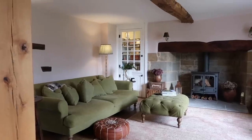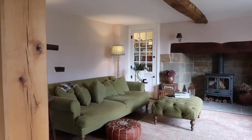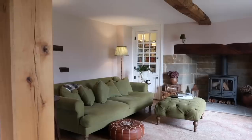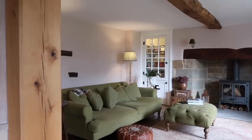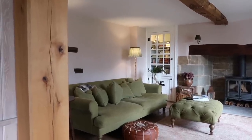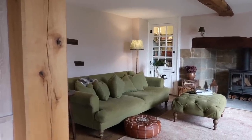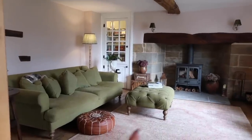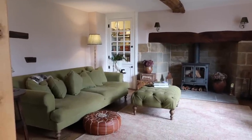This sounds bonkers, but it's one of the only bits of furniture that we chose when we first moved in that we still absolutely love, because so many pieces we've maybe replaced or plan to replace because our tastes and our style have just changed so much since we moved. But getting this lovely green set with the footstool has been such a wonderful decision.